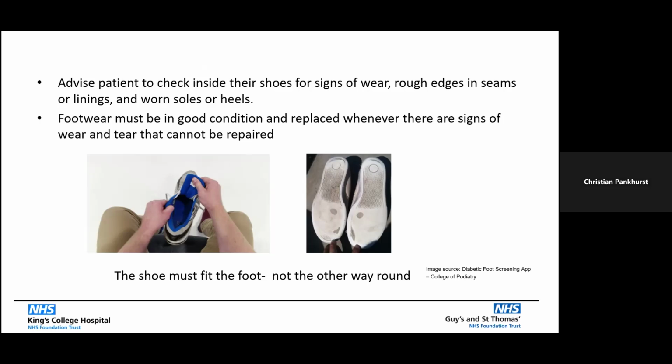Along with the foot screening, it's also important to check somebody's shoes. See that they're in good condition, advise someone on replacement, and provide advice on finding the right footwear and when to check the fitting of footwear.